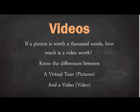If a picture is worth 1,000 words, imagine how much a video is worth. You need to know the difference between what a virtual tour is and a video. And let me be very specific about how agents are using virtual tours and how agents are using videos, and what the difference is between the two.